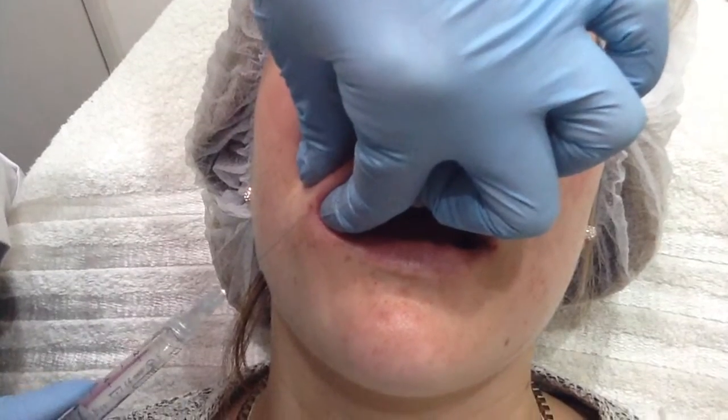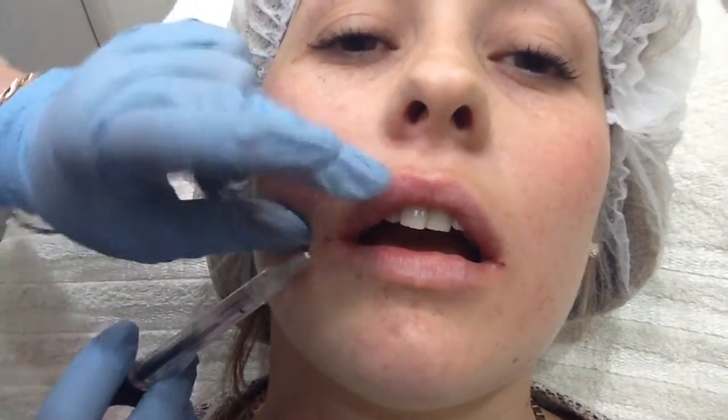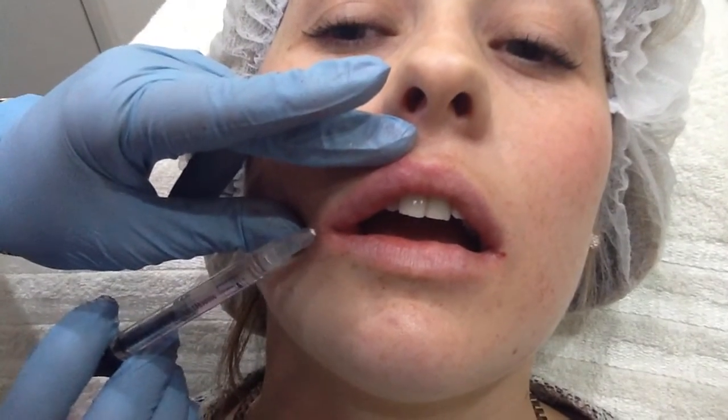These fine holes can sometimes be difficult to see. There we go. And I just want to fill that bit slightly more there for her.